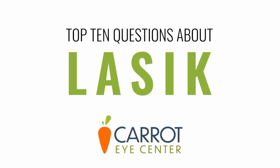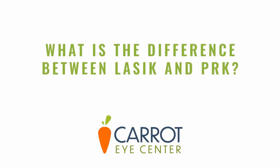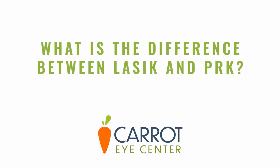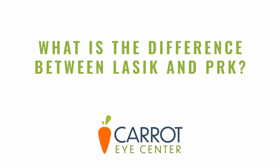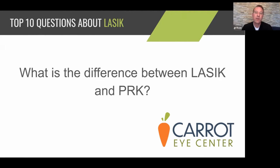Next question about laser vision correction is another very common one, which is: what is the difference between LASIK and PRK? So in our answer, it's part of what's the difference between the procedures, but then also why would somebody maybe have one procedure versus the other? There are a number of different procedures now available for patients when you come in to have your vision corrected.